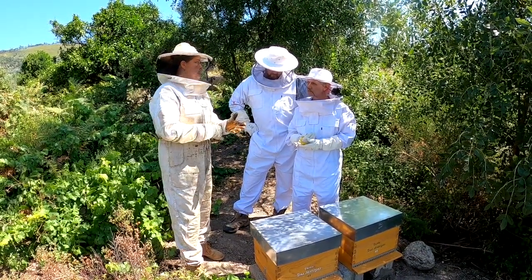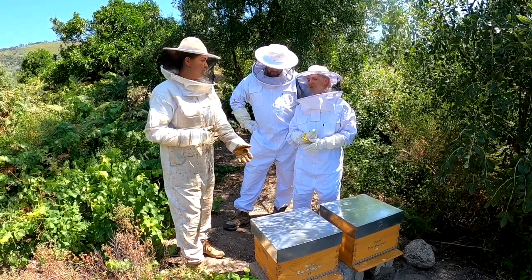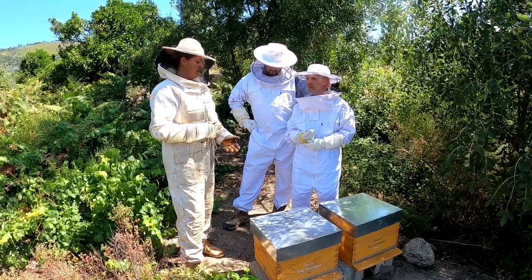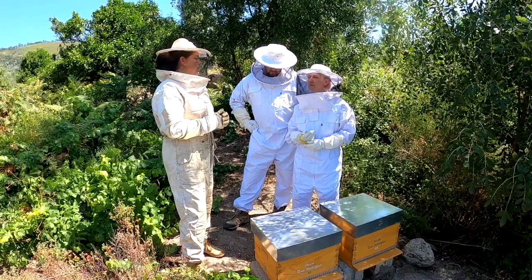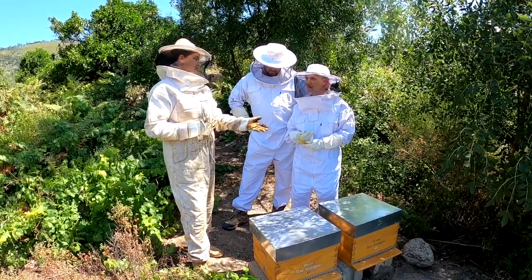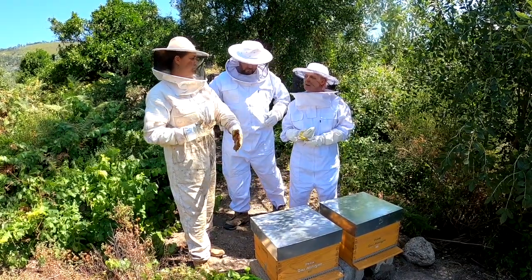But for the treatment, if you're going to do this one, we have to do the other one as well. And we cannot wait too long to do the treatment, because if one box has varroa, the chances are very large that it's going to jump over to the other one.